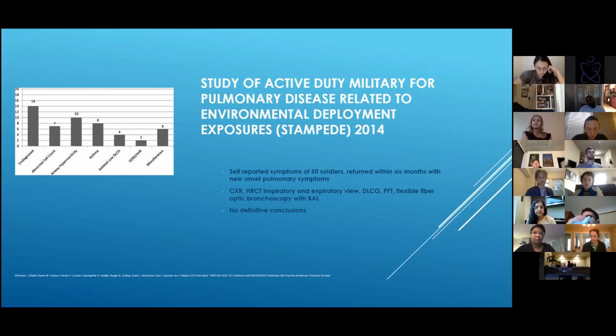And then the miscellaneous category included vocal cord dysfunction, and one person had asthma with it. One person got diagnosed with COPD, one had a lung nodule, one had fixed airway obstruction, inhalation injury, and isolated air trapping. So kind of varied. This was all after they had deployed. We didn't have any pre-deployment data.